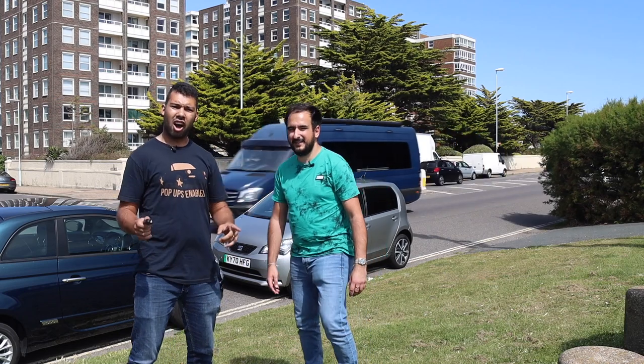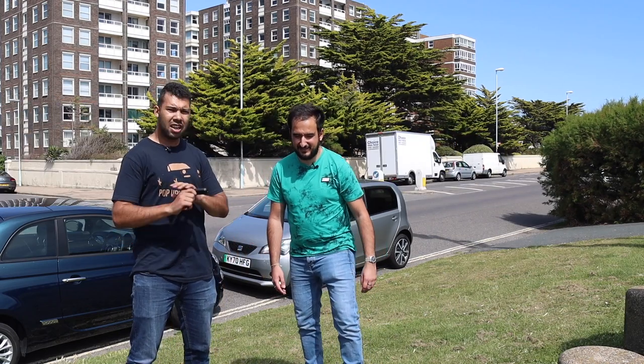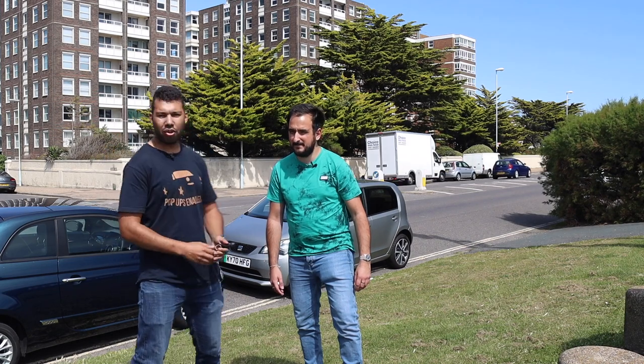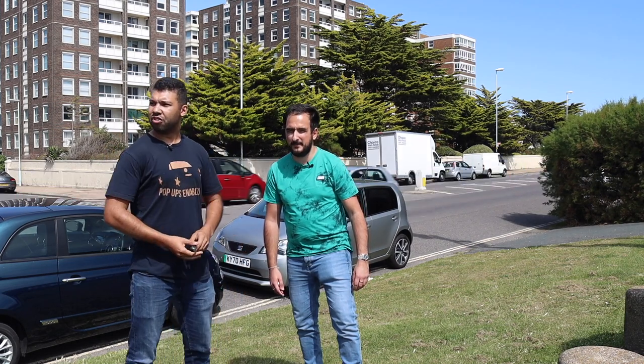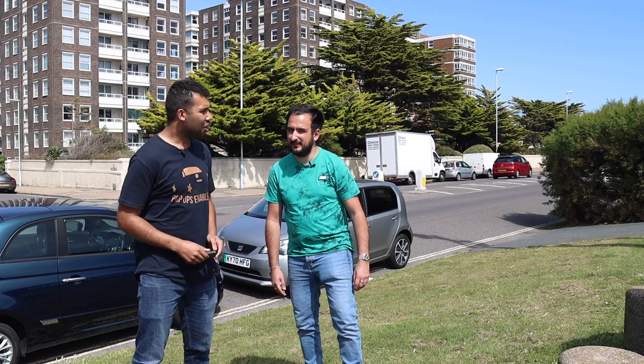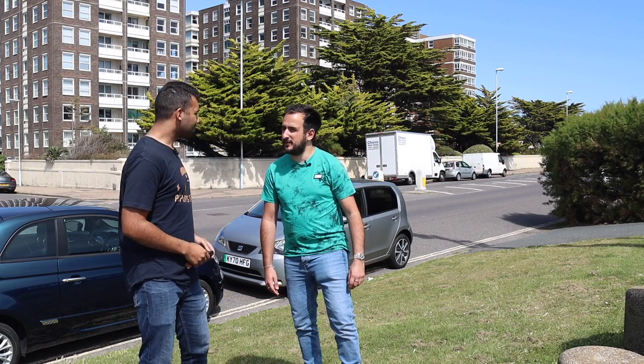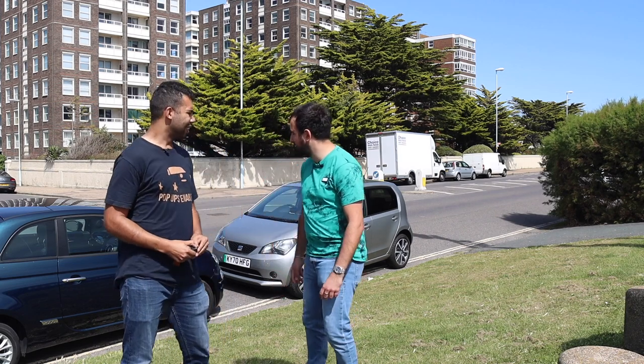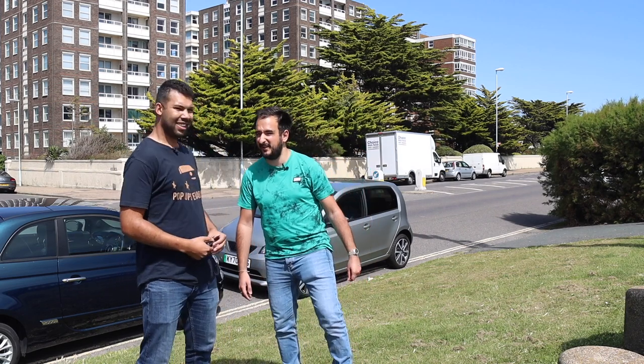So we're going to ask 10 of the lovely Worthing public which car is more stylish, the Mii Electric or the 500 Hybrid. So just a waiting game now. Just see who passes by. I definitely haven't got much faith in this one. I'm not even going to justify that being a good looking car, because personally I don't think it is.